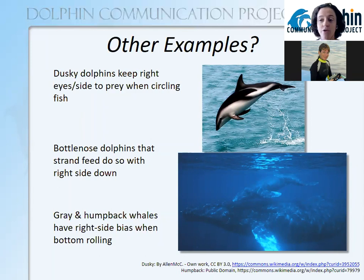Maybe perhaps now you're getting a little sick of hearing my voice. So I'm going to bring Daisy in to go over some of the form and function explanations for this right side bias.